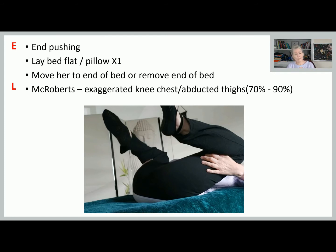So some places only really quote it as a 70% success rate, but it does have a high success rate. Certainly the vast majority of shoulder dystocias that I've been involved with have resolved with McRoberts, plus or minus the next manoeuvre that we do, suprapubic pressure. So it is a very useful one to note.